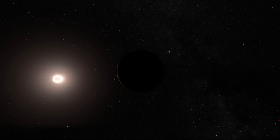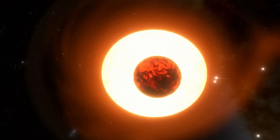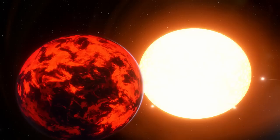We're still waiting to find that Earth-sized world orbiting around a sun-like star in the habitable zone. That's probably still a decade away. But astronomers have found planets orbiting around red dwarf stars in the habitable zone. And so the question is, are they habitable under that dim red light that's falling on them?